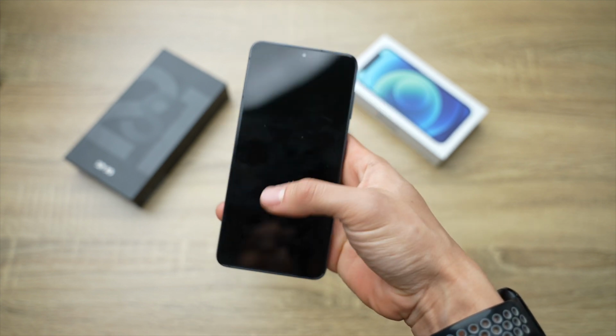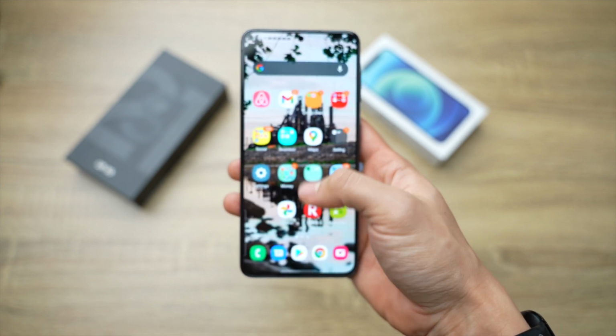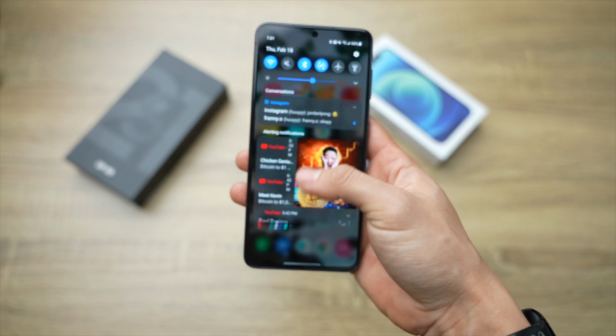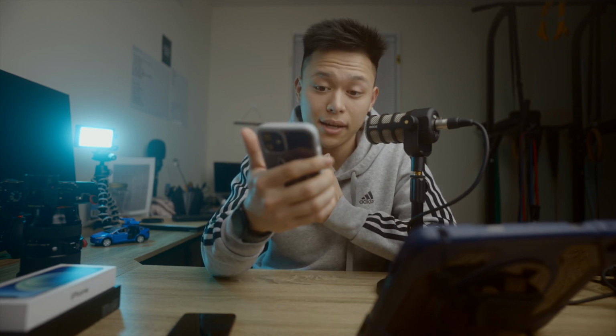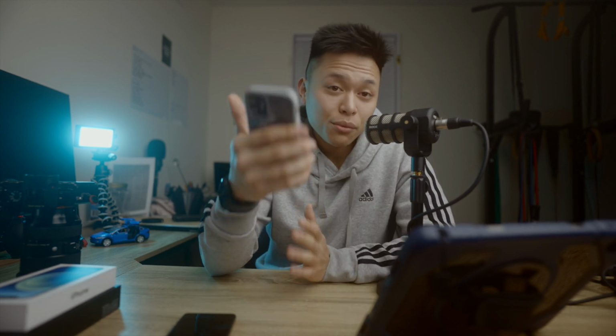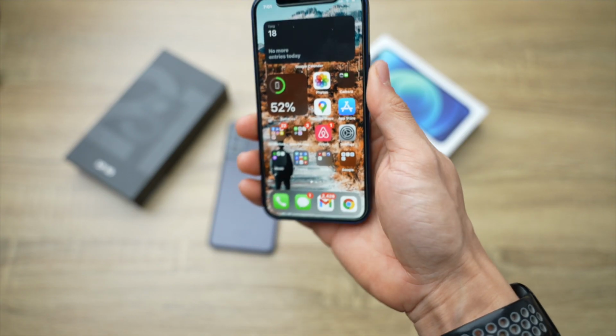However, Samsung is pretty smart on this because they allow you to swipe down from the top from the middle of the screen, which I love, and Apple doesn't do that, unfortunately. Now with the 12 mini, this thing is the perfect fit in my hand. That's for me specifically. If you had really big hands, I probably would not recommend this phone for you. Without the case, it feels even smaller.